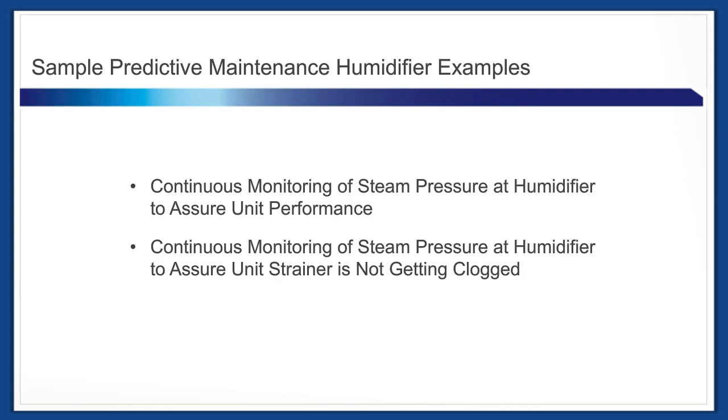From a maintenance point of view, a sample predictive maintenance humidifier example would be to, through the building automation system, continually monitor the steam pressure at a humidifier to assure unit performance. If the steam pressure is not at the design, and it's, let's say, half, it affects the capacity of the humidifier. So it's important to be assured that the system is working correctly.